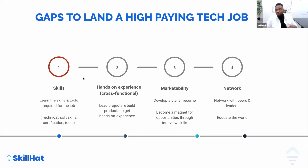So not just saying I've learned the skills, but I've actually built stuff. So you have to show you've led projects and built products through hands-on experience. Let me ask you a question. If you could choose between two plumbers, plumber A and plumber B. Now, plumber A spent a year in plumbing school. In that time, he watched 100 YouTube videos, but he's never actually fixed a real toilet for a real customer.